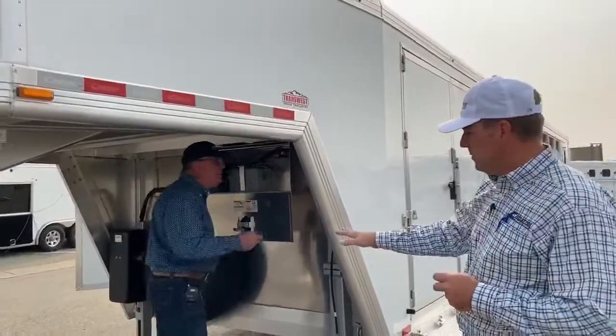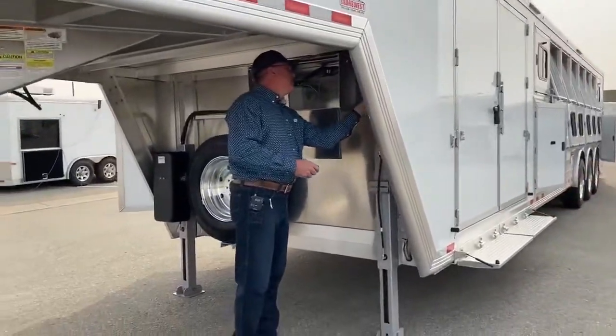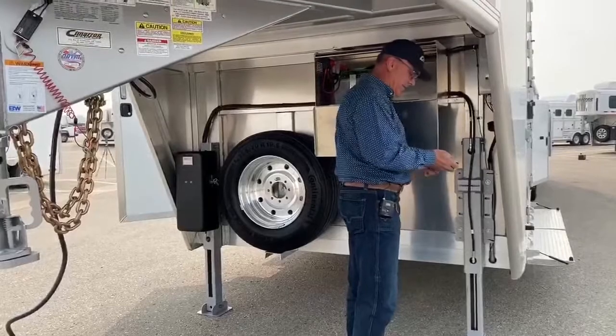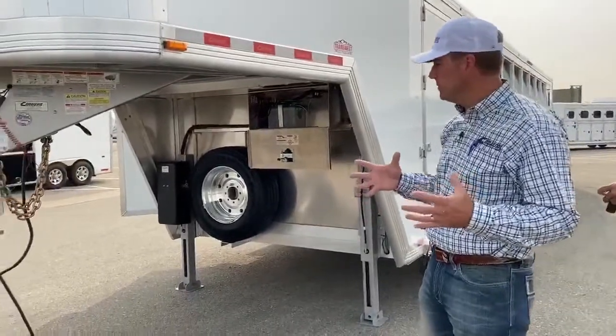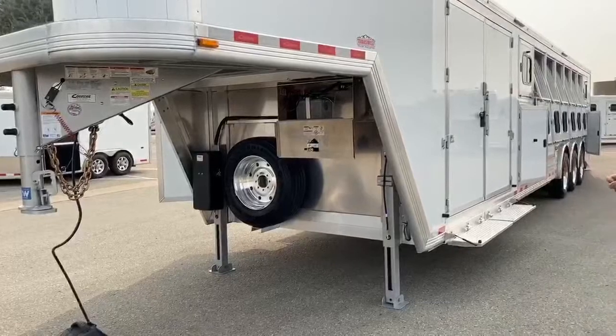While he's doing that, one thing unique we did on this 8-horse is we put dual jacks on the front of it. That's, again, an added expense that most people wouldn't do, but you really need it on a trailer this size. When you're loading and unloading equipment, it's 36 feet long and 8 foot wide, so the dual jacks help this trailer stay more stable once it's not hooked to the truck.